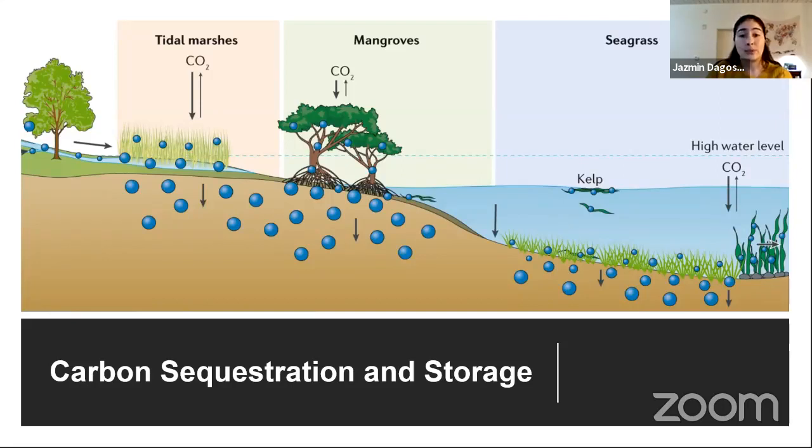So throughout the process of photosynthesis, plants absorb carbon dioxide from the atmosphere and use that carbon to support growth of new leaves, stems, and roots. So over time, plants shed those leaves or perhaps die, adding to that rich sediment layer below. And in that way, they lock away that carbon that makes up their biomass. So what differentiates these habitats from terrestrial forests is the presence of seawater, which fluctuates with the tides, and on this diagram is depicted by that dashed blue line.